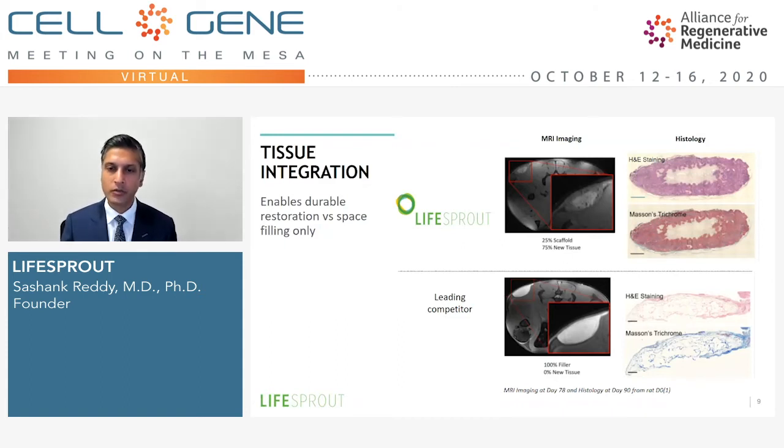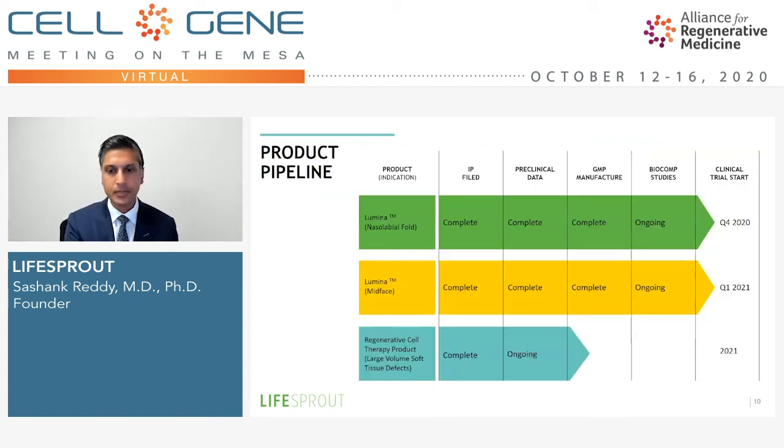We feel that this core virtue, the ability to immediately fill volume while encouraging regeneration over time, is going to define the next set of aesthetic filler products. And those same virtues, as we'll see in a moment, are important for enabling regenerative cell therapy programs. This is our pipeline. We're, as I mentioned, entering the clinic with the first aesthetic fillers in the coming weeks and months here. And then we wish to build upon that platform with next generation products enabling autologous cell therapies.